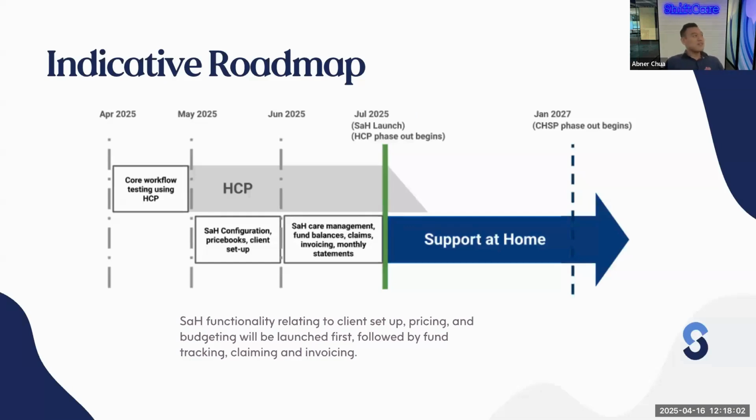From an indicative roadmap perspective, as mentioned before, we want to release a first batch of Support at Home functionality before June of this year, focused around setting up clients, publishing your price lists, getting that available out to the public, as well as helping support the client agreements that providers need to arrange with existing HCP clients. Then from June to the 1st of July, launch of Support at Home. During that period, the remaining functionality will come on board, which is around how we claim, preparing the invoicing for co-contributions, and creating a monthly statement that takes into account all the Support at Home changes.